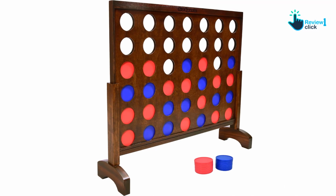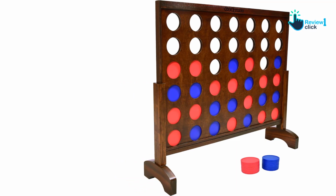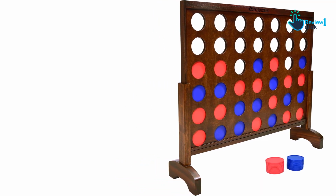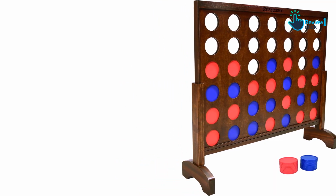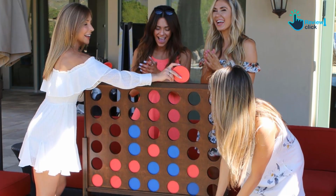If you'd like your game night to be a success, you need to invest in this giant yard game. Not only does it look great, but it's long-lasting and super fun to play with friends and family, whether that's in the comfort of your own home, while throwing a barbecue, or at a picnic.